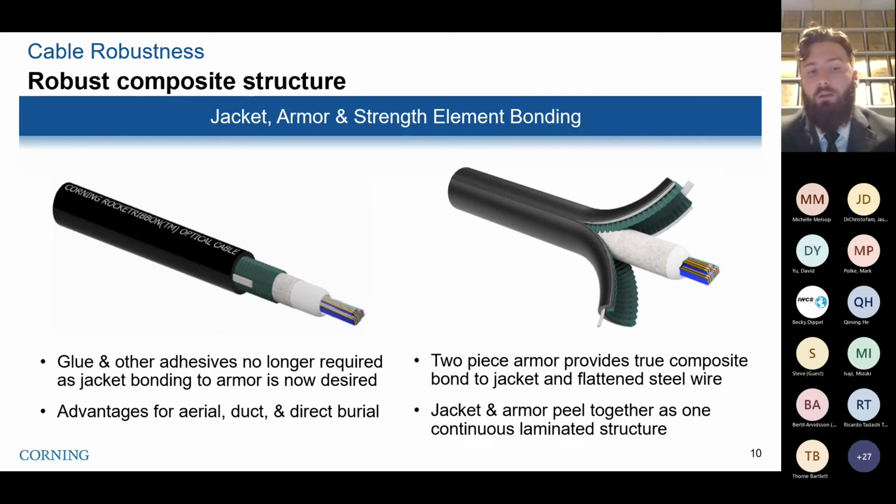With this design, we've done away with the glue and the other adhesives, and it's no longer allowing that to be separate. We want them to be bonded. So this provides advantages in aerial, duct, and even direct burial applications. One of the main features here, as you'll notice on the right, is this two-piece armor. It provides a true composite bond. So the flattened steel wires that were mentioned are now laminated, if you will, with the jacket as well as the armor. So when the access is initiated, everything's peeling away as one clean, consistent unit. It's a continuous laminated structure, which has provided many advantages for us in the field.